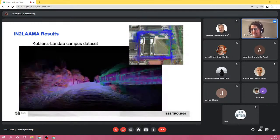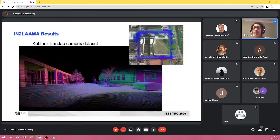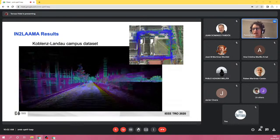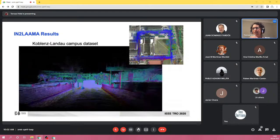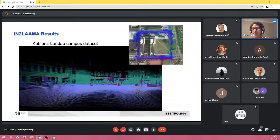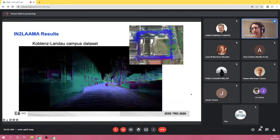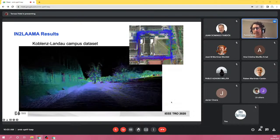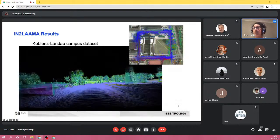We cannot use all the standard datasets with this framework because we require a timestamp per point of the LiDAR, and not all drivers have it. In fact, the standard ROS driver for the Velodyne or for the Ouster LiDAR only gives a timestamp per frame, despite the sensor being able to give you this information; you just have to expose it in the driver. So we can only evaluate in datasets that have drivers with timestamps, and this was one of them.